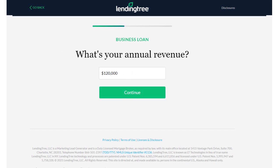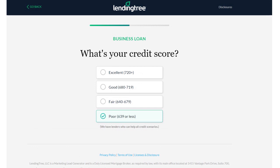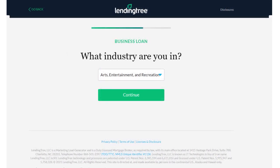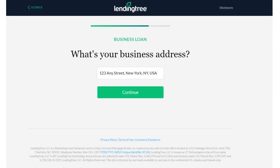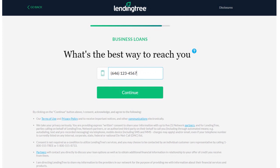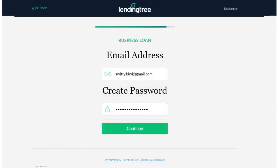So you can see that so far they have been focusing on the business. Now they are switching onto the individual. So what's your credit score as a person individually? And they want to know the name of the business. They want to clarify the kind of industry you're in. Then they want to know more about the business address. And they ask more information about yourself, so your name, the best way to reach you. And they want you to provide an email address so that you can be contacted. So what's my point here? My point here is that it's important to understand all the kinds of information that you're being asked for on an EIN only business credit card or business loan.